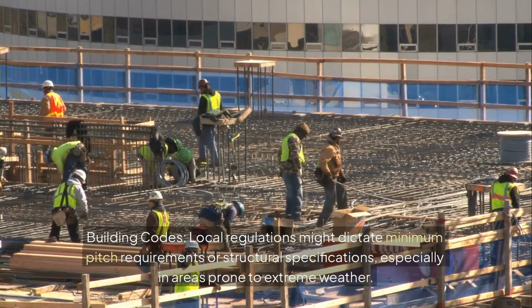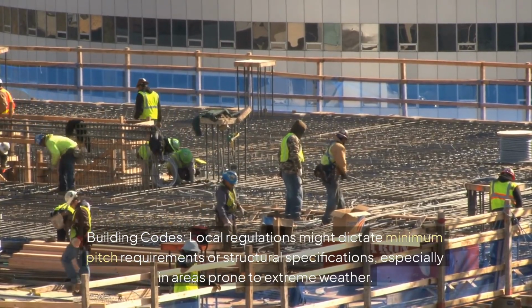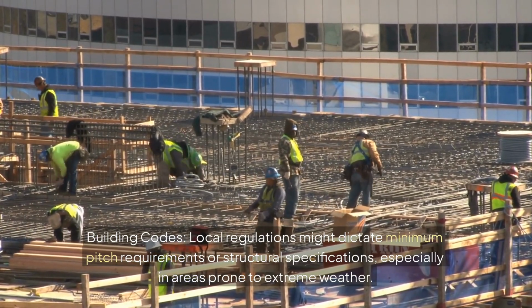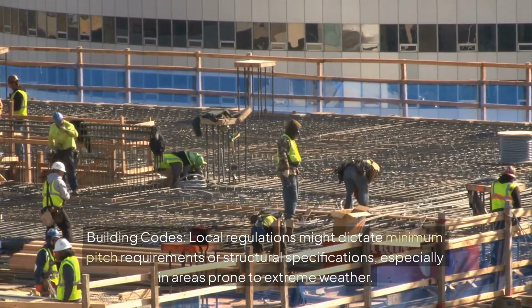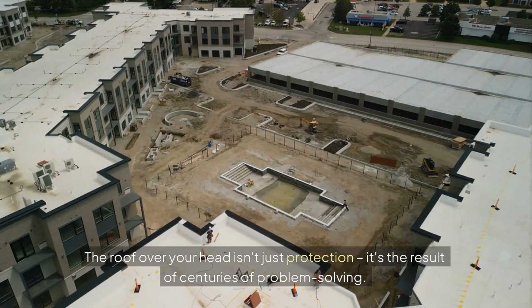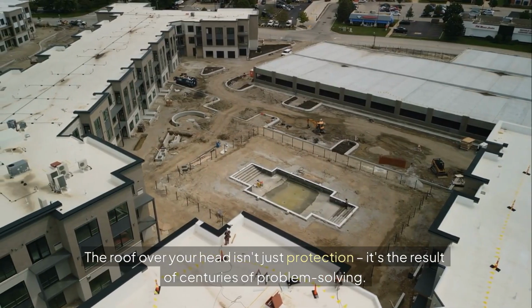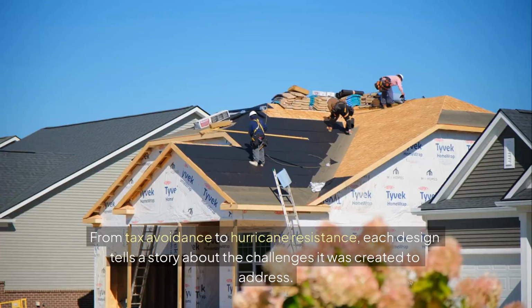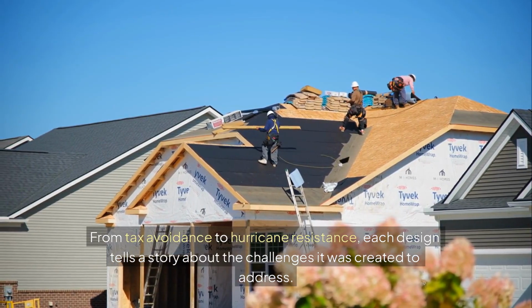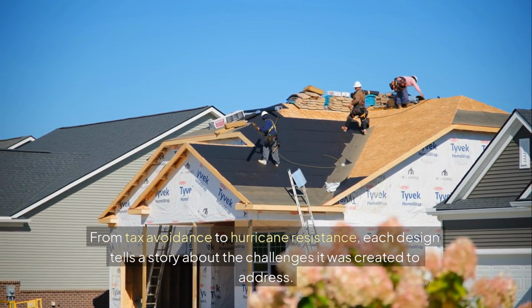Building codes. Local regulations might dictate minimum pitch requirements or structural specifications, especially in areas prone to extreme weather. Conclusion. The roof over your head isn't just protection. It's the result of centuries of problem solving. From tax avoidance to hurricane resistance, each design tells a story about the challenges it was created to address.